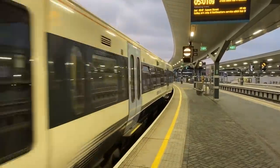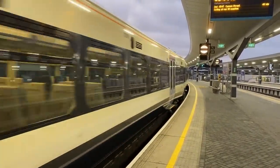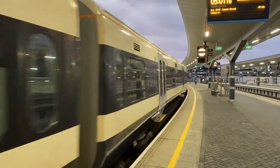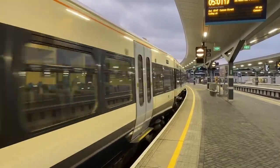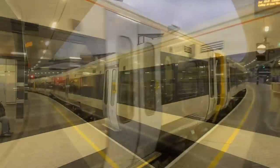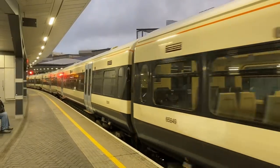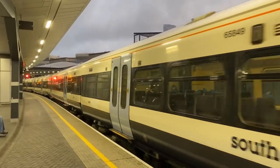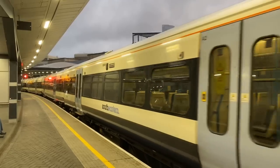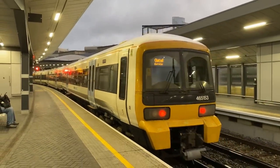Speaking of which, here's our train now, which is formed of a Class 465 Networker pair. These trains are typically found on Southeastern's metro services in and around London and Kent, so it will definitely be interesting to see how this compares with the Elizabeth Line. However, that's a video for another time. In the meantime, our main focus is getting to Abbey Wood in time for the first Elizabeth Line service at 6:30 a.m. So, let's get on board and do exactly that.